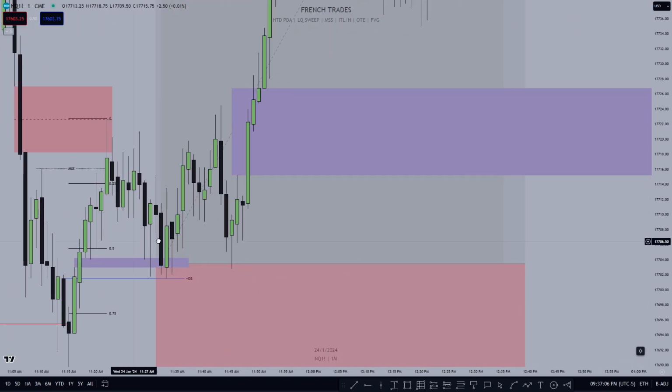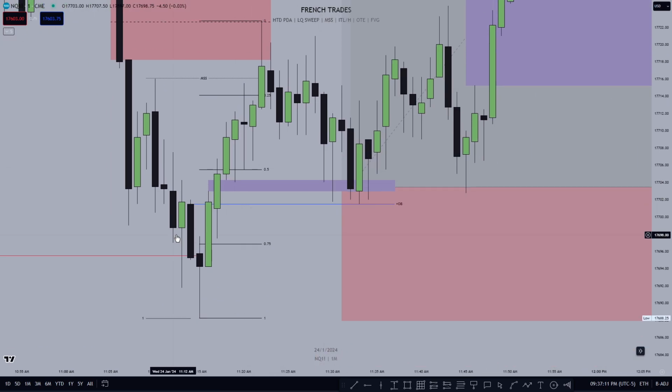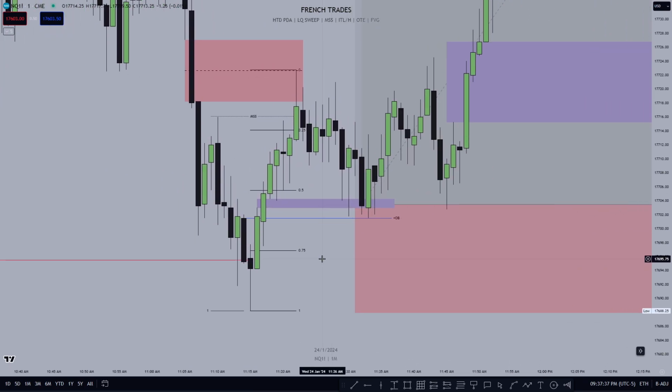So price comes down. It comes down into what? The discount array or the discount range of this displacement to retrace. Retraces into a 1 minute imbalance. It taps into a 2 minute order block, bullish order block. Does not trade past it, does not close above it or under it. And we respect our stop loss. Now, our stop loss was a little out there. But again, this is the 1 minute, so it's very volatile. I'm willing to take that big of a loss, especially if the order flow is wrong, which it most likely could be, and I would take that loss.